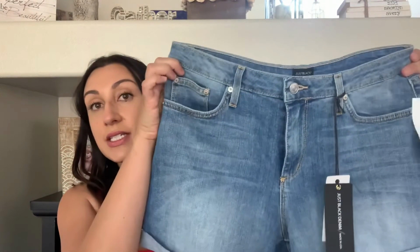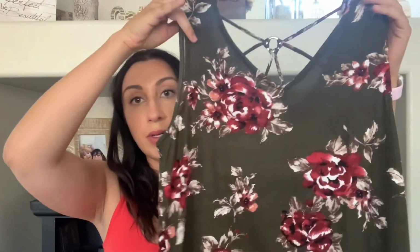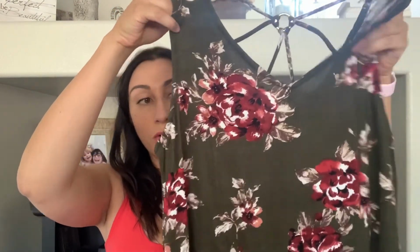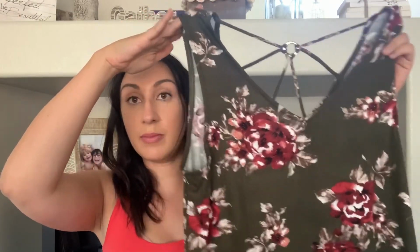Next to be returned is this Just Black blue denim shorts. Like I said, I already have about 5 or 6 pairs of blue denim shorts that look a lot like this already. We're going into fall, so I really don't need another pair of shorts. So these are going back. Also going back is this PAPERMOON olive and floral print tank top. It was really cute. I liked it, but it was a little too flowy for me. I didn't get the love out of it. I liked it, I didn't love it. So I'm trying to keep only things that I love. So this one is gonna go back.